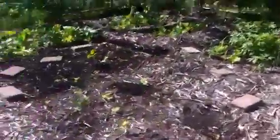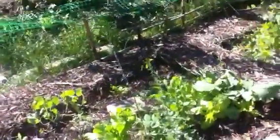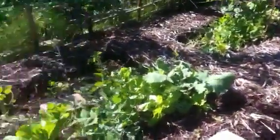Let me show you where we just picked up the greenhouse. We just moved it today. So this is where it was. This is how big everything was getting. It was getting so hot in there that some of the lettuces started trying to bolt, so we had to move it. But some of the tomatoes are doing good in here.